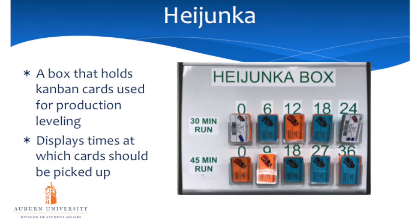We're here today to tell you about Kanban and Heijunka. The first concept that we're going to discuss is Heijunka. Heijunka is a box that holds Kanban cards used for production leveling. The Heijunka box also displays times at which the cards should be picked up. This is how we control mix and volume in the production. This really represents the customer and how they demand the product with an even flow. The box that you see here is the one that we use in our Tiger Motors Lego lab.